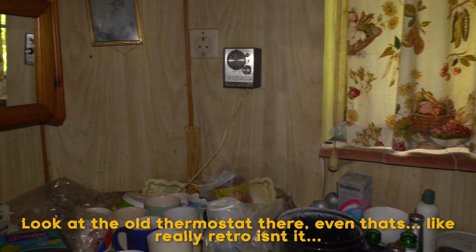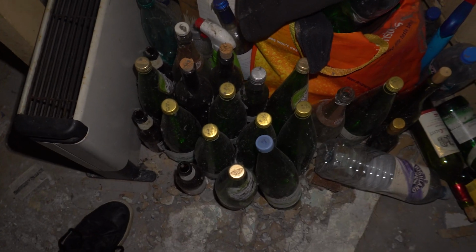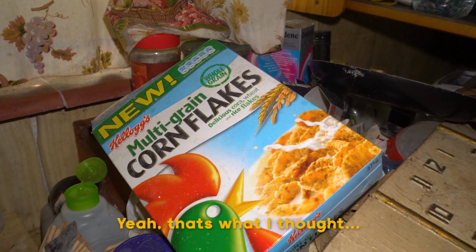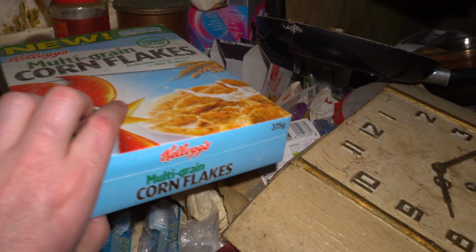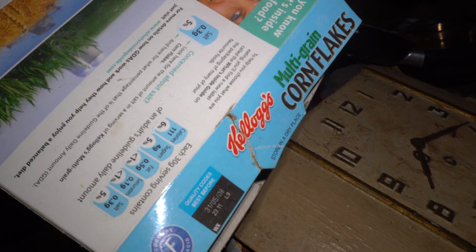The old phone set though, even that's really retro, isn't it? It is, isn't it? So you might hear a few bottles clanking because there are literally bottles everywhere. There's some here, there's some below my feet, and I'll show you in a second. The walkway we came in, there's bottles everywhere. So apologies if I knock any over. See, that doesn't look that old. No, that's what I thought. The multi-grain cornflakes. Has it got a date that it goes out of date on? I didn't actually look. 2008. So it is kind of old.